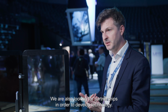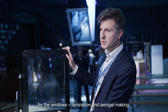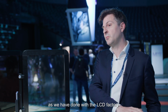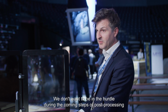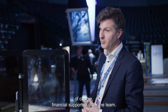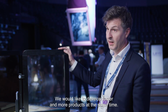We're also looking for partnerships in order to develop the technology. As I said, we are now looking at the integration for the window, lamination and IGU making. They have their own specific processes. So we are looking to work with partners to adapt the technology. As we have done with the LCD factory, we don't want to be a hurdle for the coming steps of post-processing as a window. So that's our goal, plus as well, as a startup, of course, financial support to grow the team, because we would like to go to bigger scale, square meters. We would like to develop faster and more products at the same time.